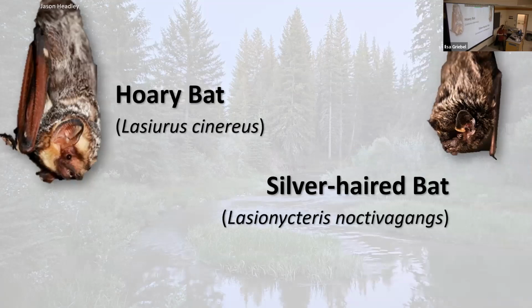My two main study species are the hoary and silver-haired bats. These are the two highly migratory species. They're oftentimes grouped together because they do share some common similarities. They are not considered to be cave bats, but rather tree bats. Arguments can be made for the silver-haired bat, and I would be one to argue against this grouping of them together. But for all intents and purposes, we have been grouping these species because they share so many similarities.